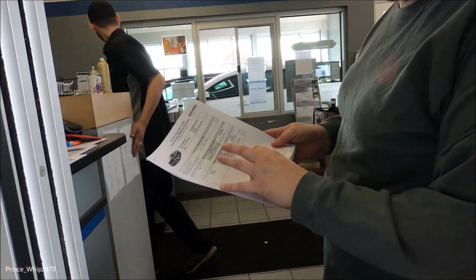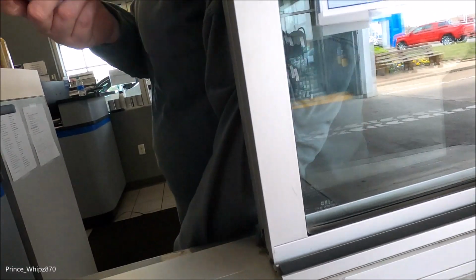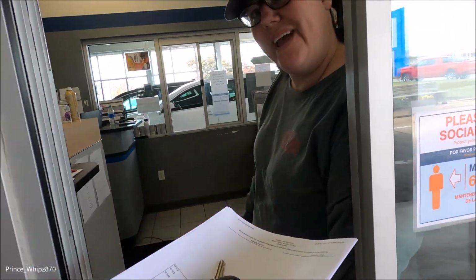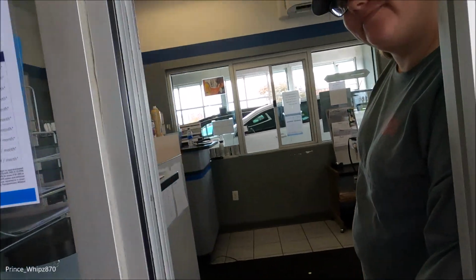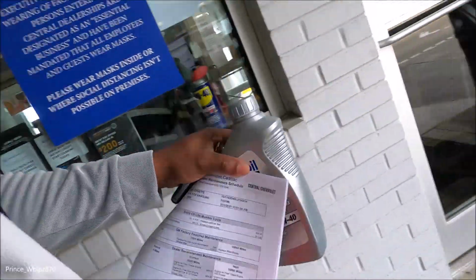Alright, got your maintenance plan right there for you. And all those three recalls I showed you, there's a printout of all of them, that way you can decide which way you want to go. Let them know where we're at. Yeah, Central Chevy. First oil change knocked out, guys. And it was free. It was. All right, I appreciate it. See y'all. You too.